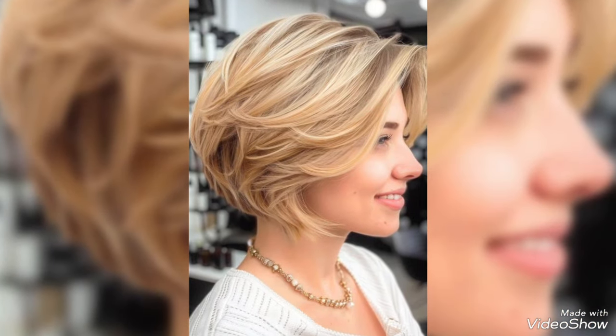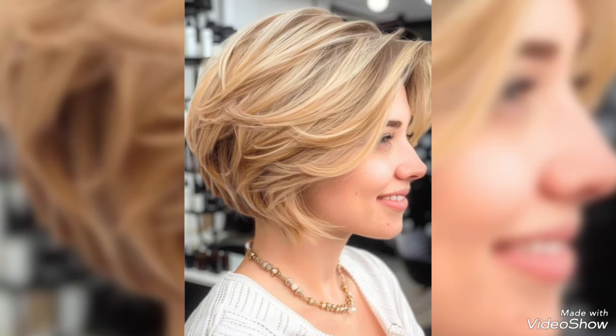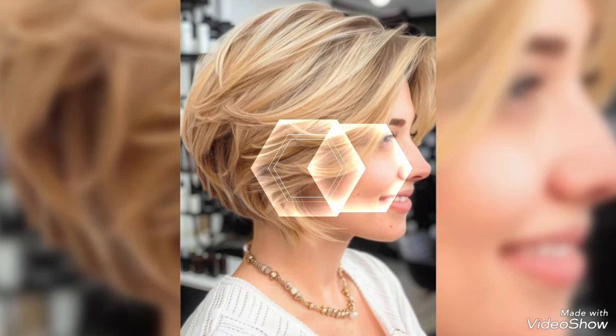Some viewers just saw their idol with a haircut and they want the same haircut, and they make a blunder. So viewers, don't do that. Choose the haircut according to your face shape. Because when you choose the haircut according to your face shape, your face stands out and your look stands out because of the haircut. A haircut matters a lot in your looks. I hope viewers you understand this.